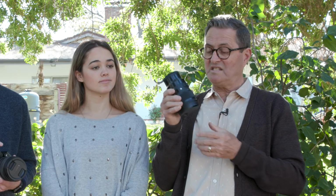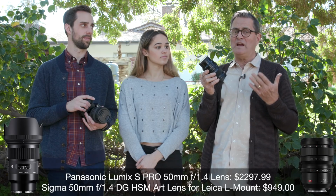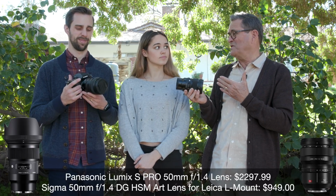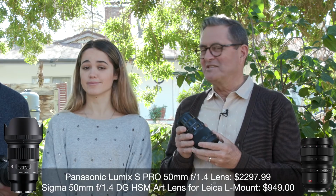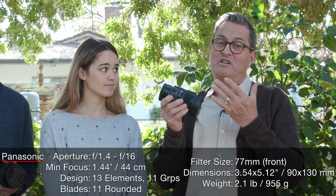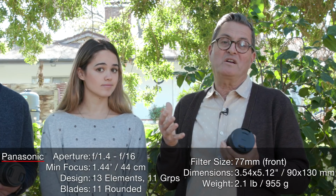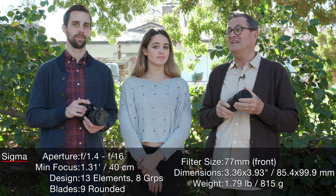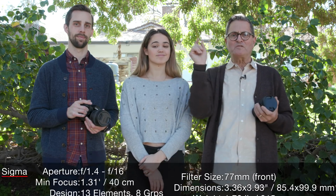And of course, as always, Sigma comes in at a fraction of the cost, at just over $800 compared to almost $2,300 for a 50mm 1.4. So let's take a look at these. Let's see if the Sigma is as sharp, if it's as fast, the autofocus, and also let's compare the bokeh, and then last of all, we'll look at a good picture quality test. So we'll start first with that picture quality test.